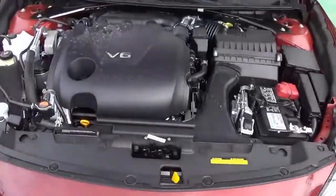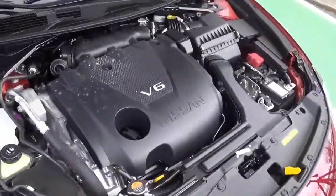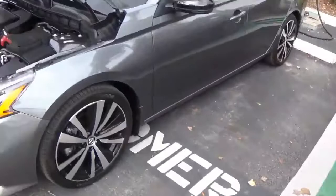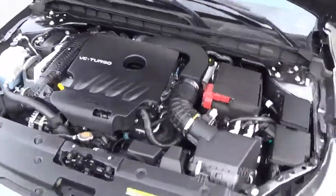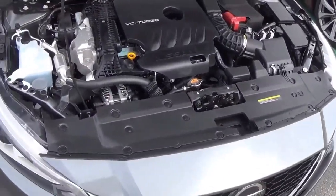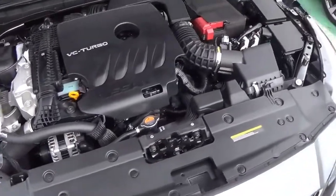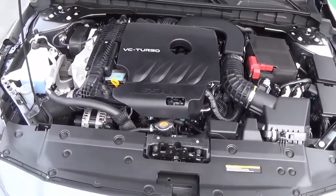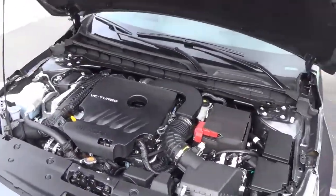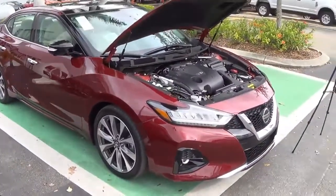In this 3.5 liter V6, 300 horsepower, 261 pound-feet of torque, this is the Maxima engine. Now the main difference between the Maxima and the Altima, you no longer get a V6. So they came out with the VC Turbo, which is a 2.0 liter inline 4-cylinder. So pretty much this is like in between a 4 and 6. You're going to get the great gas economy and efficiency of a 4-cylinder, but it's going to feel like a V6, or like you just jumped into a V6 Maxima.